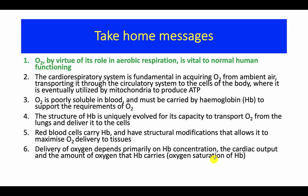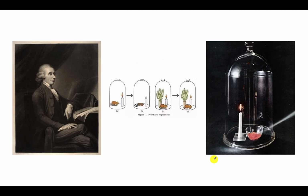So let's focus on the first concept, that oxygen, by virtue of its role in aerobic respiration, is vital to normal human functioning. Before we do that, let's focus a bit on history. In 1774, there was a very famous English scientist by the name of Joseph Priestley. Now, he was a scientist, he was also a priest and a theologist. And what he discovered was oxygen. So oxygen was first discovered in 1774.